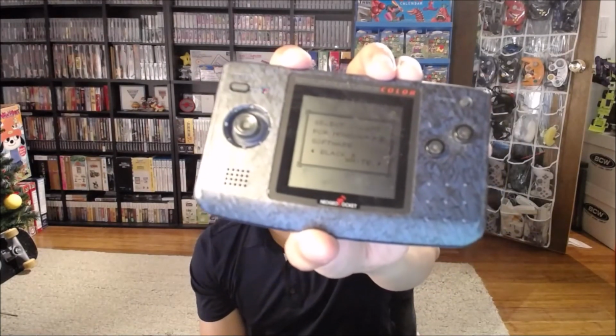Oh, I can select English or Japanese. English. Oh, this is cool. And I can select colors. So not only does this display color, but it can also display black and white if you wanted it to, I guess. I don't know much about this system. I'm not a huge Neo Geo guy, because of how expensive the games, the cartridges and the systems are. But finding this for $3 is definitely well worth it, and I'm gonna be keeping this for my collection.